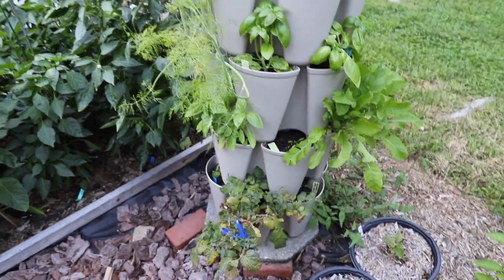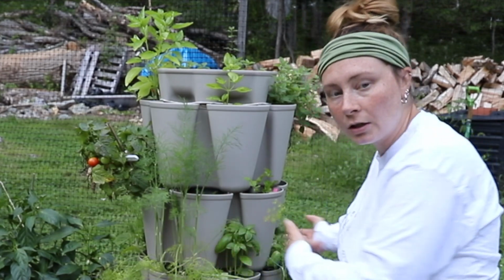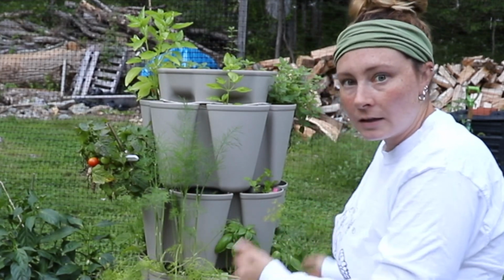The only thing I wish I had done differently was I wish that we had bought the wheels that come with the bottom so that we can turn the Greenstalk so that it evenly gets light.